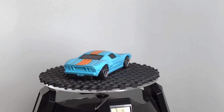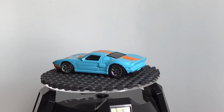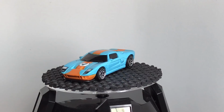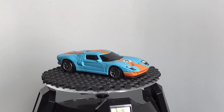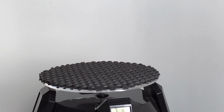You can marvel at how beautiful this model is, and as it comes around, you will see on the front no Ford logo. So there's with Ford logo and there's without Ford logo. How cool is that model? That is many people's favorites. I still go with that silver Superfast.